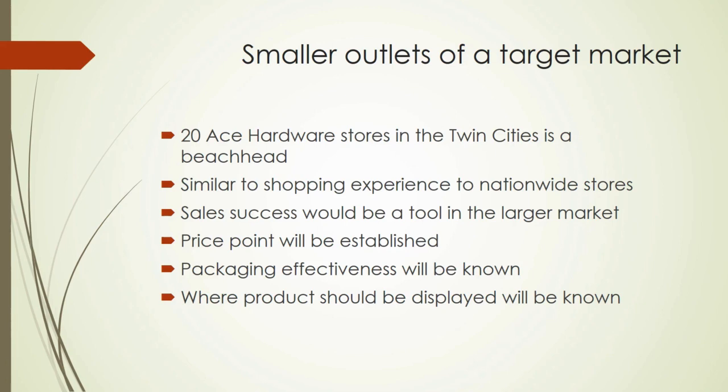It gives you a chance to test out these different spots, find out where your product really sells, and also find out if you need some little sales displays that would really help your product sell. So if you try a few on-shelf displays or product displays or different ways to show your product, all that helps you know how the product should best be taken to the broader marketplace.